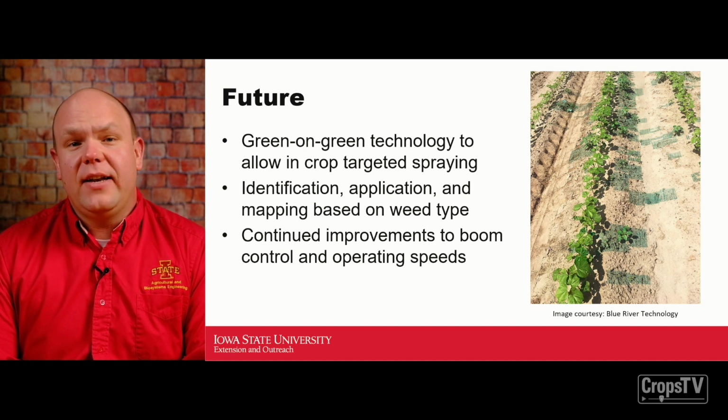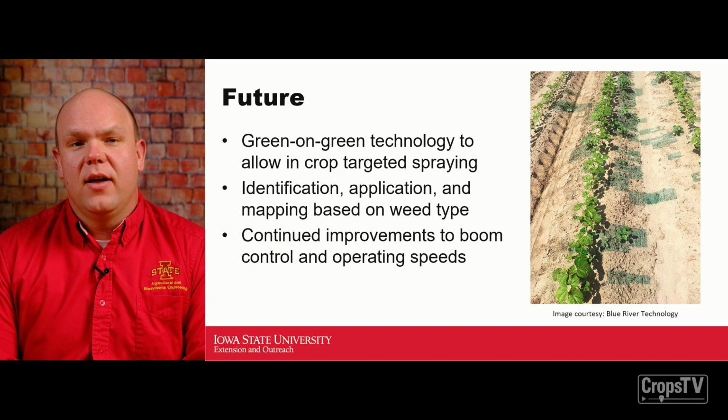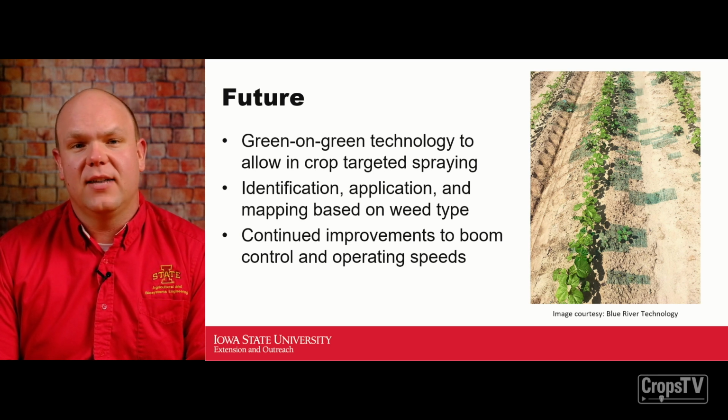We'll likely need to see continued improvements to boom control and operating speeds of these systems. As this starts to go on, as customers in production agriculture, we're going to continue to demand better technology, and we're also going to want that technology to work at faster speeds. That's going to require continued improvements in boom height control systems to, again, make sure we're placing that sensor and those nozzles in a position where they can truly be successful, and operating speeds to further push productivity enhancements of these systems.